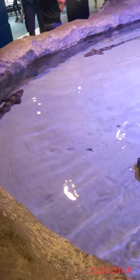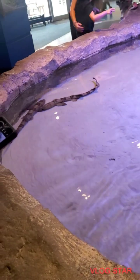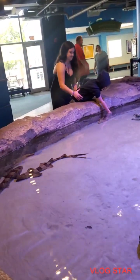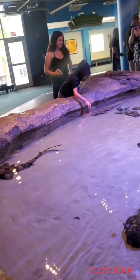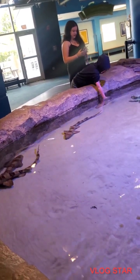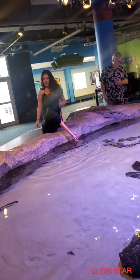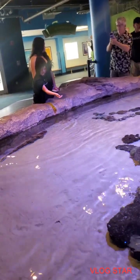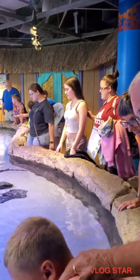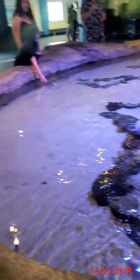Oh, here comes the bamboo again. There's one right down there. Yeah, that's a fish. So we have two fish in this exhibit as well. We have the panther grouper, which is the black and white spotted fish, and then we have a powder.